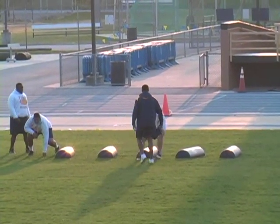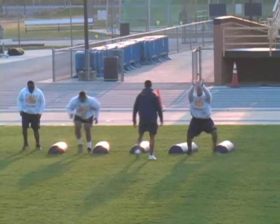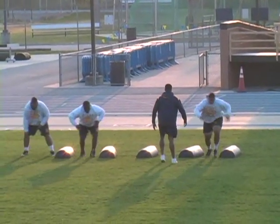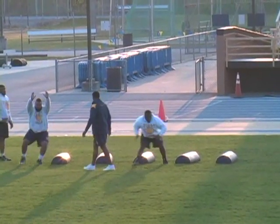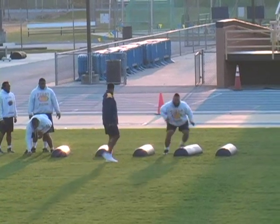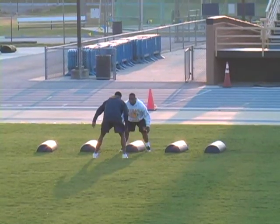All right, but again, you see the guys exploding, shooting their hands, really driving, short choppy steps, wide base. And again, some are good, some aren't as good as I like, but you've got to coach your guys as you go. I don't want to see them cocking like this young man here. He's bringing his arms back. I don't want to see him cocking.